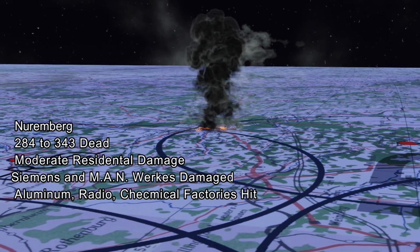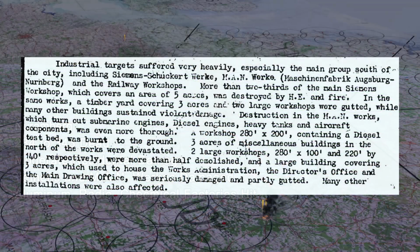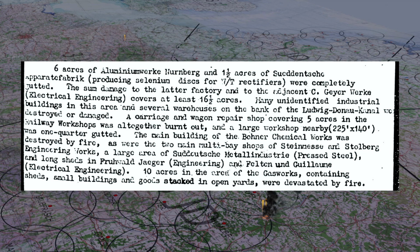Nuremberg suffers significant damage. Photo reconnaissance pictures show that though the city center has avoided serious damage, concentrated bombing on the suburbs has hit many important war industries. The Siemens Works is badly hit, as is the MAN Works producing Panther tanks for the upcoming Kursk offensive. Aluminum, radio, gas works, and chemical producers are hit, as well as railway yards and military barracks.